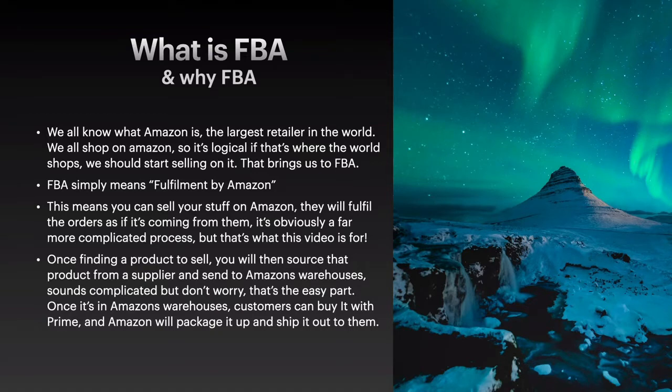Once finding a product to sell, you will then source that product from a supplier and send it to Amazon's warehouses. It sounds complicated, but don't worry, that's the easy part. Once it's in Amazon's warehouses, customers can buy it with Prime, and Amazon will package it up and ship it out to them.